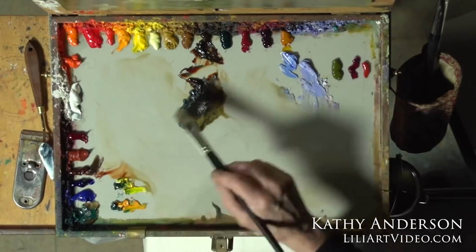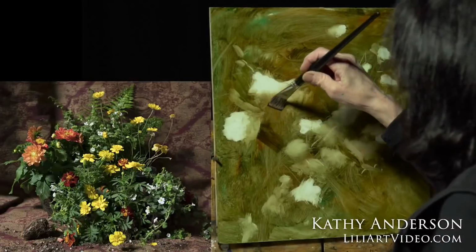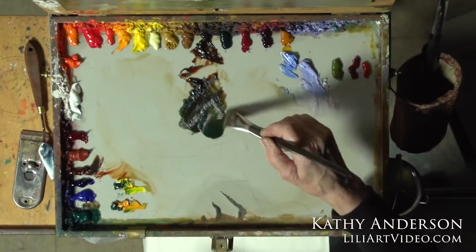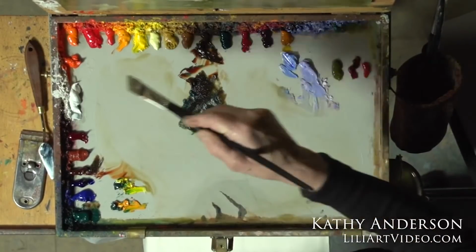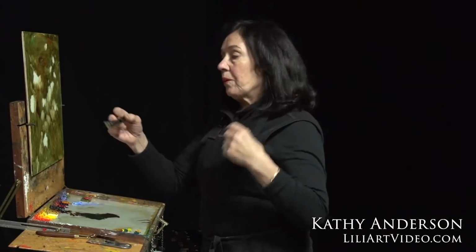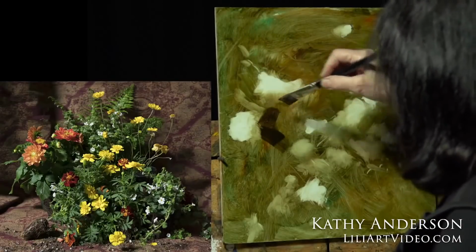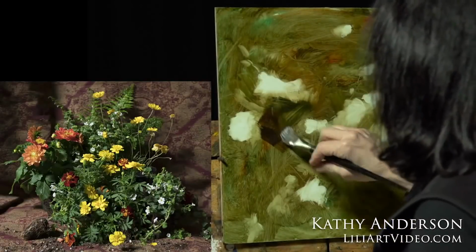I'll put a little transparent oxide red too. Remember I was saying, very common thing that a lot of new painters do is not having enough paint. You have to have enough paint on your palette. And when you have juicy, nice paint, it's all the difference in the world, really, as far as what you can manipulate.